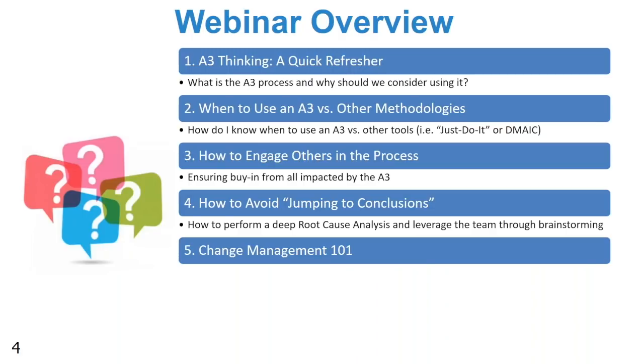So we've identified the improvements that we want to make. How are we going to successfully communicate those changes and handle resistance if and when, and I would say when, because it almost always occurs. How do we help mitigate some of that and understand the root cause of that resistance?